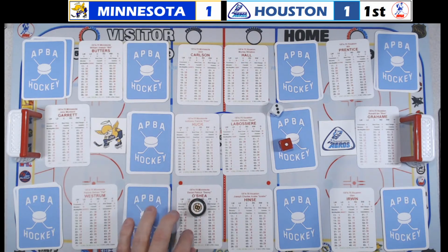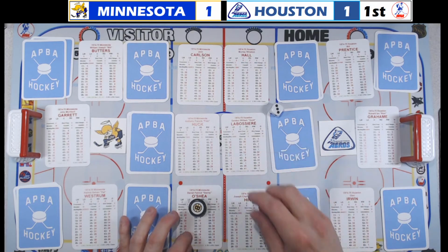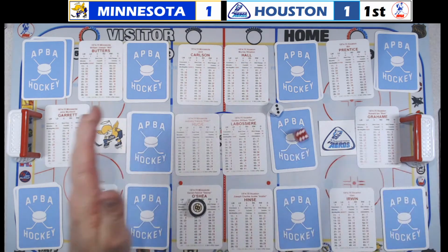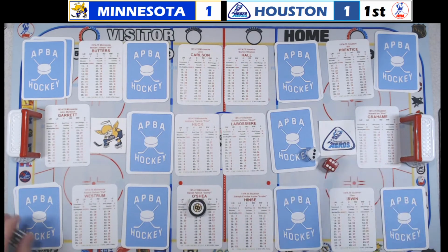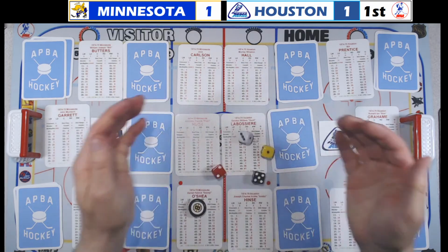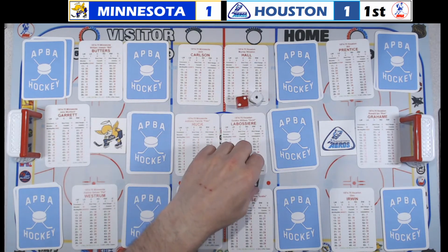As we get a 13, that's going to be a 6 shot on goal, block 1. So they have a 1, 2, 3. So I need, it's a 3 + 1. So I need a 5 or better. Yes. So O'Shea brings it up. He's going to get a shot. Here comes Danny O'Shea in a 1-1 game. O'Shea shoots. Oh, 21 is just in range.